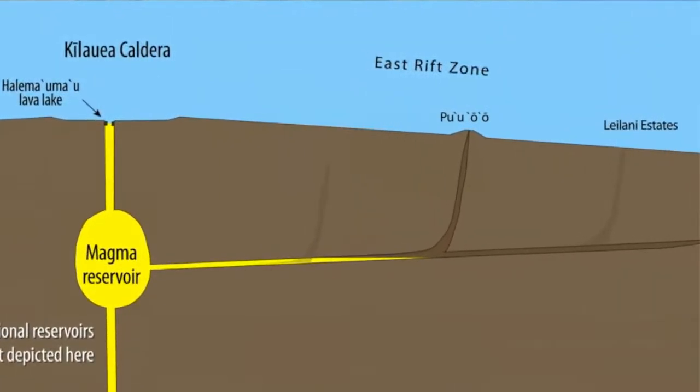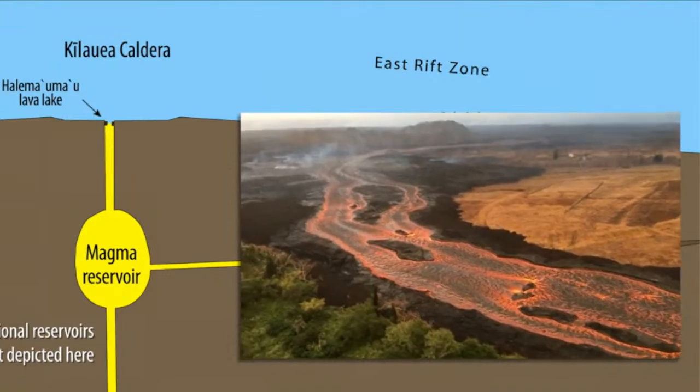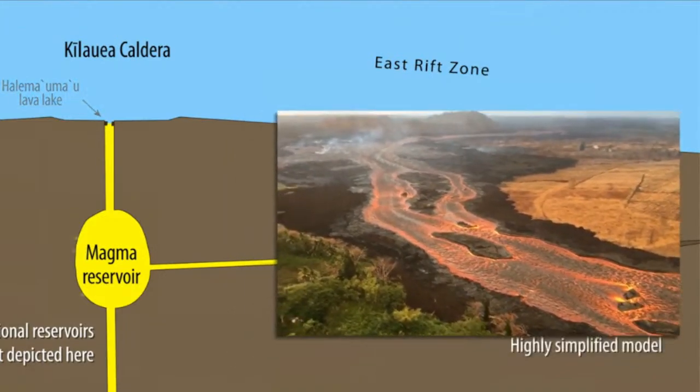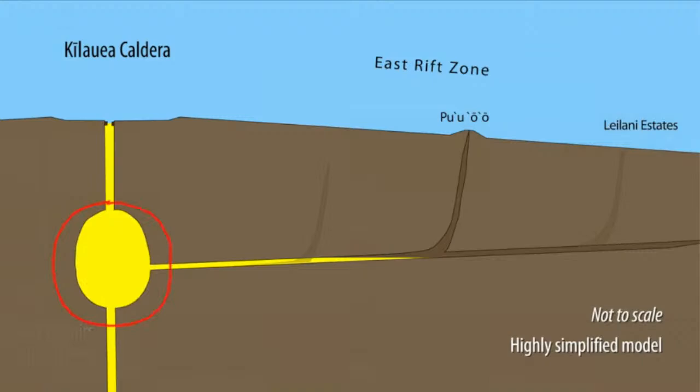We will use a highly simplified cross-section of a magma reservoir and the overlying caldera to look at the subterranean architecture of Kilauea, and to show how the massive outpouring of lava in 2018 caused the summit of the volcano to collapse. The shape of the subterranean magma reservoir is only roughly known. We idealize its shape here for simplicity.